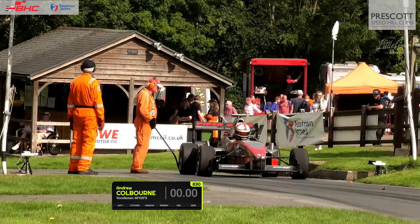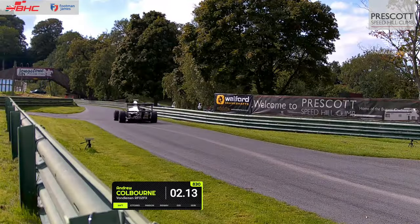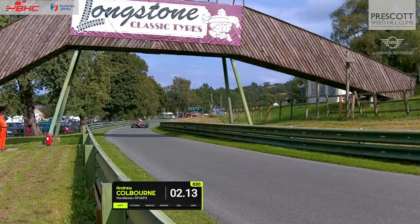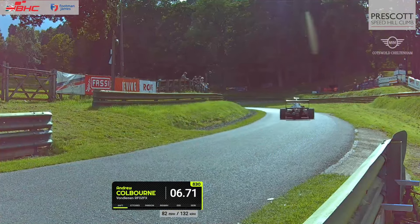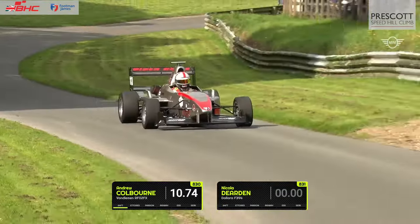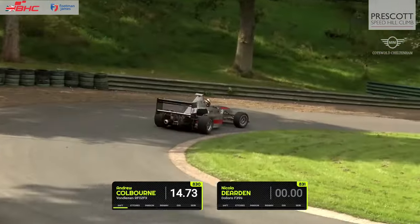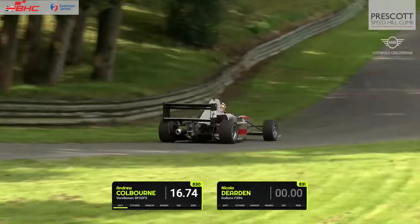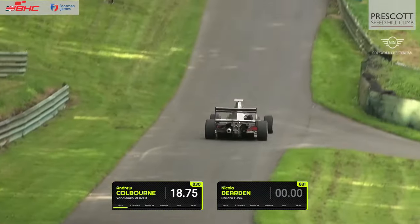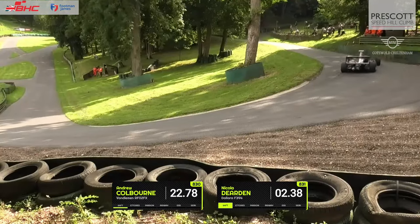But anyway, so far today, this car is shared by Andrew and Aaron. They share the car, so both initials are A, which completely confuses the heck out of you when you're looking at the timing screen. But we'll try to sort it out. So Andrew's on the track, already heading for Pardon, and I've got Nicola Dearden in the Dallara F394 going away with no side pods.